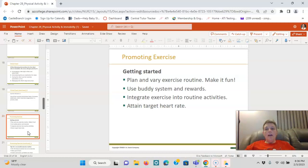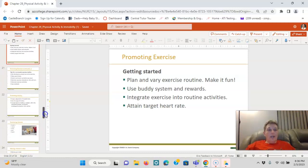You tell them park at the end of the Publix parking lot and walk to the store and walk back with the bags to the car. Incidental exercise, right? Taking the stairs, not the elevator. Things like that. And then attaining a target heart rate. So they should know what their target heart rate is when you're making a plan. Make something fun, right? If you don't like to run, why are you running 3 miles a day? That's not going to be something that you're going to sustain.